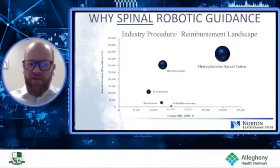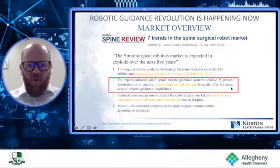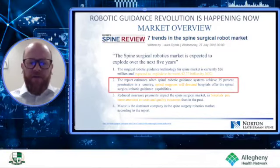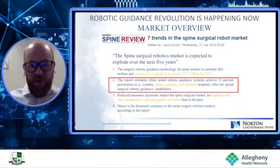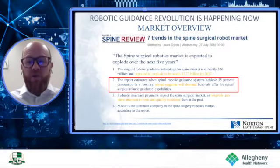So there's a lot of corporate folks and industry folks that are unbelievably interested in this space for this obvious reason, right? This is, again, a little dated, but there are a couple points that are starting to pan out. So one, it estimated the spine market within the robotic space to go from $26 million to $2.7 billion in 2022. We've blown past that already in 2020, right?